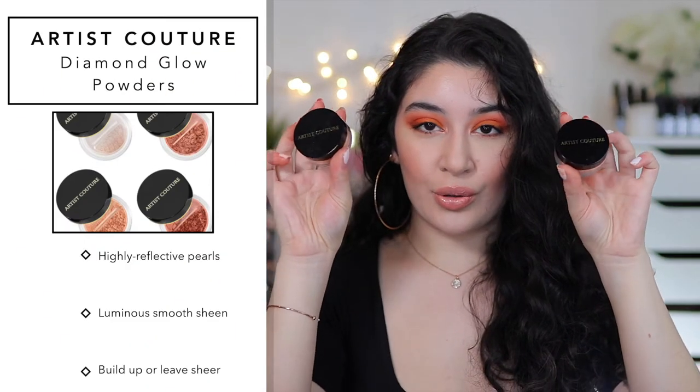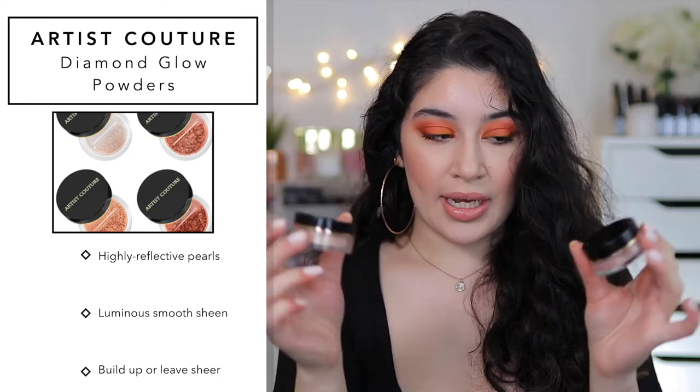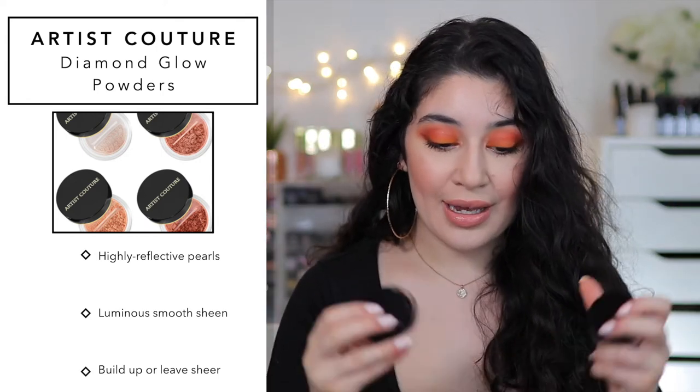As you can tell, look at this. Oh, love it. These are my favorites, or one of my favorites. These are the Artist Couture Diamond Glow Powders. These are worth every penny. I always just bathe myself in these highlighters.